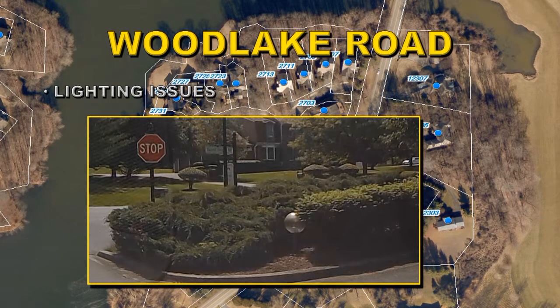The problem with spherical bulbs like this, and many of the other lights in our community, is most of the light goes up, away or back into the houses behind, rather than down at the road. And that's a safety issue, so you don't see clearly people walking along the road, and you don't see deer in the road so easily, and that can cause accidents. We should take a look at the lighting in general in our community and try to get that improved.